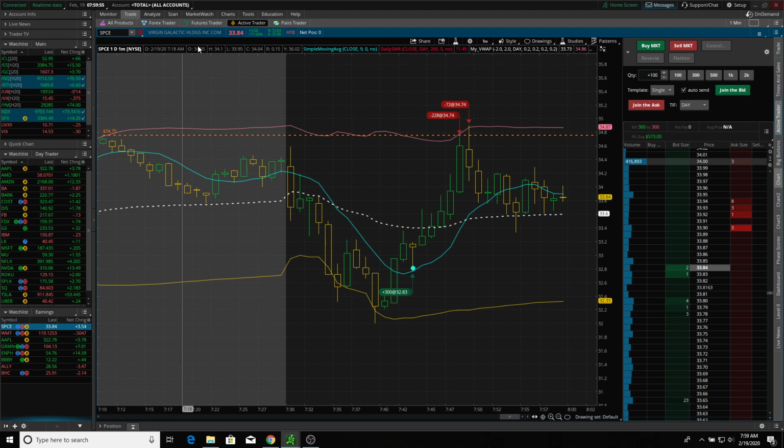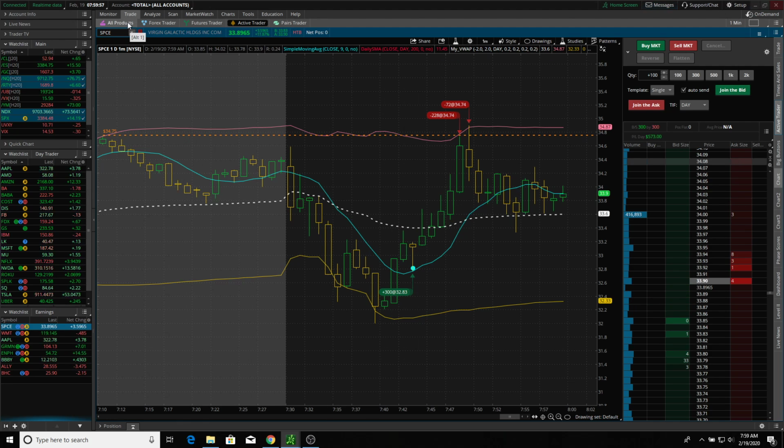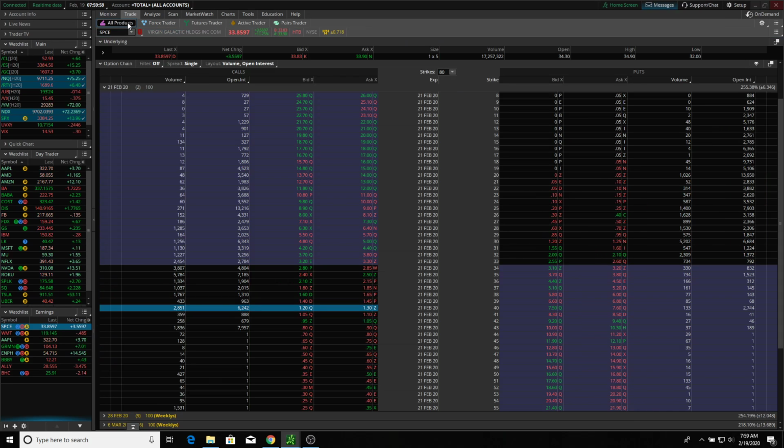And continue to look for space actually to move higher, maybe towards the end of the week. Here's the weekly options chain on the call side. At the 40 strike right here, 6,242 calls were carried overnight, and there's already been 2,852 calls executed at the 40 strike. So definitely looking for space to push $40 this week, maybe on Friday.